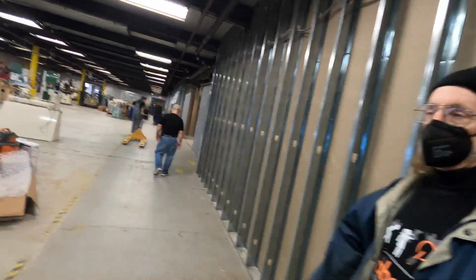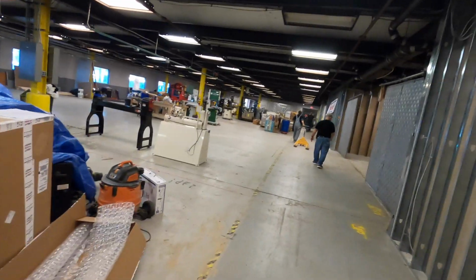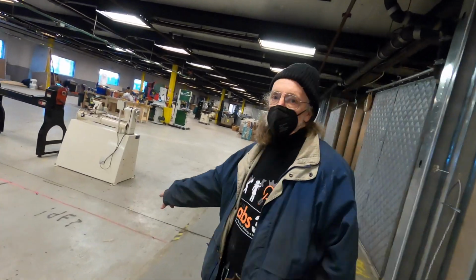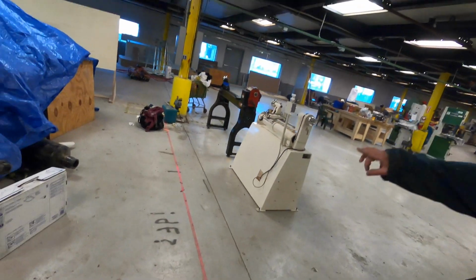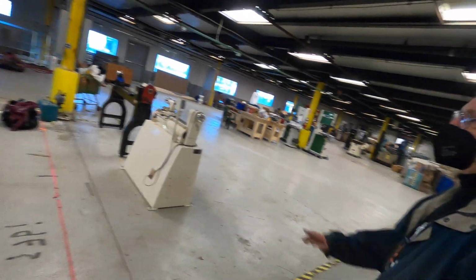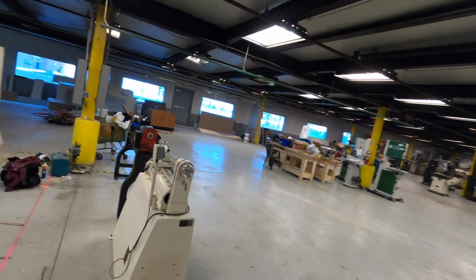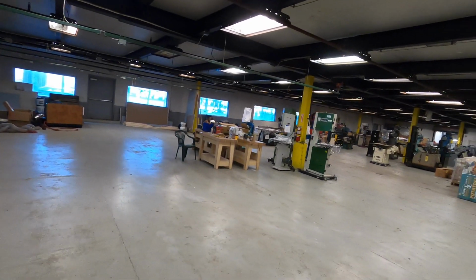Now we're walking into the interesting part, which is the shop. This is the wood shop. Mixed media will be the first area on the floor here. See the purple pink tape on the floor. There'll be a wall around there for the mixed media part. Behind it there's going to be a finishing room and storage room. This whole open area is for wood shop.